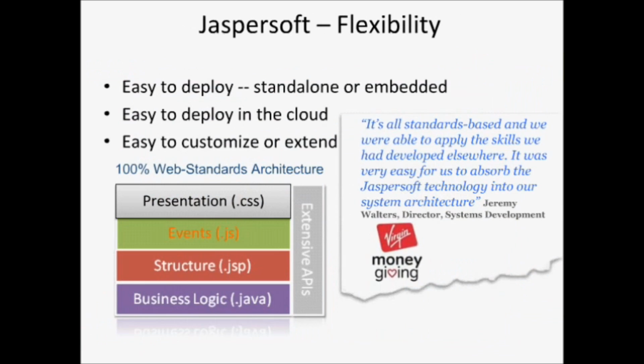One of the things we like the most about Jaspersoft is its flexibility. It's very easy to deploy either standalone or embedded in an ISV's application or an e-commerce site. Very easy to deploy in the cloud, especially if you use Full360 to implement that for you. Very easy to customize and extend. It's 100% web standards architecture, so it's Web 2.0. It's all Java. Completely independent presentation layer here, and very, very efficient operation on the web or from the cloud.